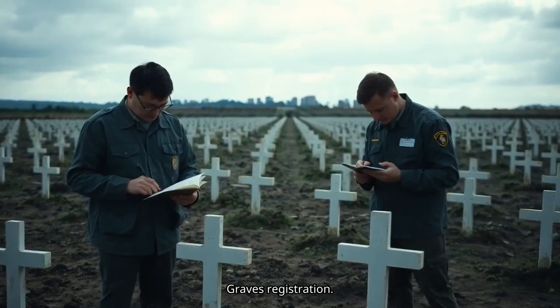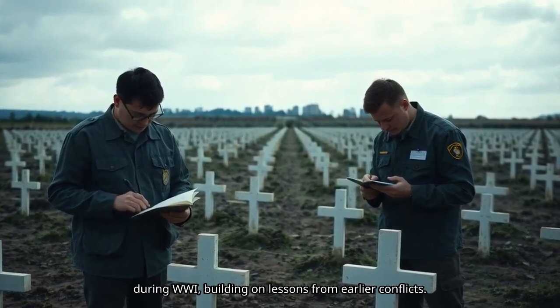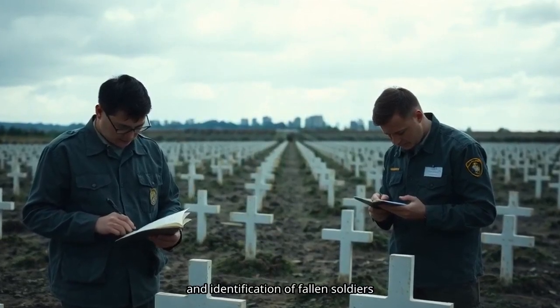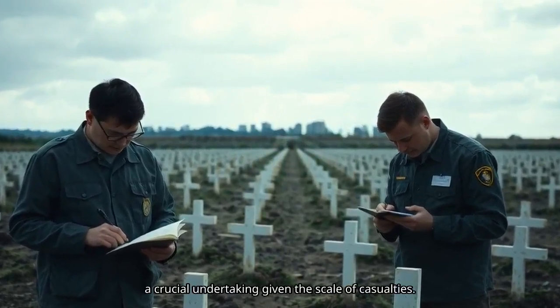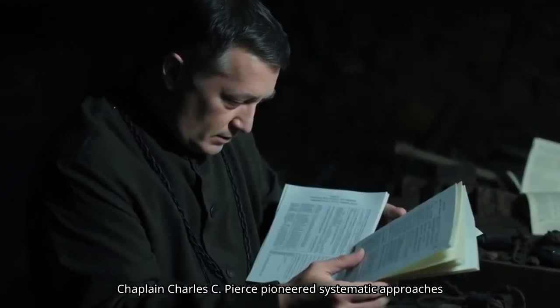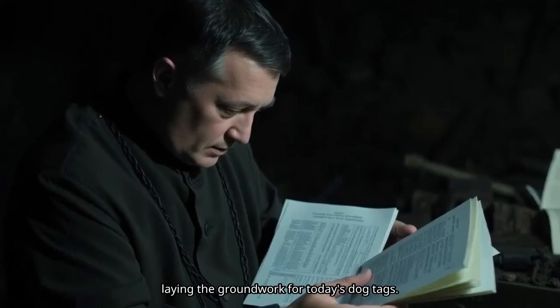Graves registration. Graves registration service evolved significantly during WWI, building on lessons from earlier conflicts. The responsibility for dignified burial and identification of fallen soldiers was transferred to the quartermasters, a crucial undertaking given the scale of casualties. Chaplain Charles C. Pierce pioneered systematic approaches to casualty identification, laying the groundwork for today's dog tags.